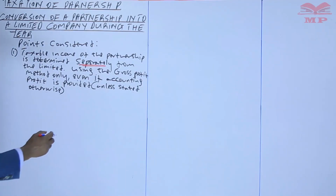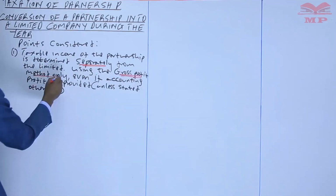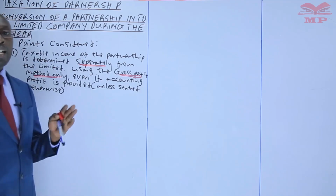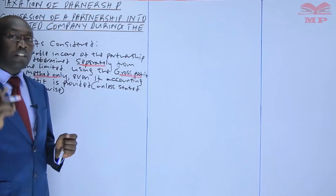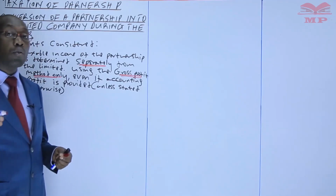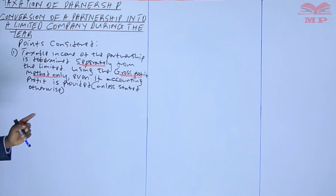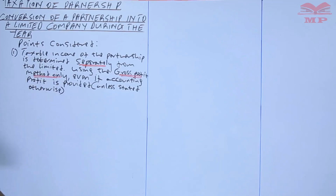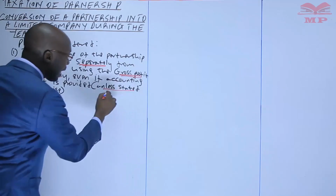Now we are saying using the gross profit method only. So even if you are given net accounting profit, don't use it, and this is the only time that we don't follow the rules that we said, that if you are given the net accounting profit, you have to use the net profit method, if not, then use the gross profit method. Like in this conversion, we don't usually do that. We always use the gross profit method only, even if the accounting profit is provided, unless stated otherwise.